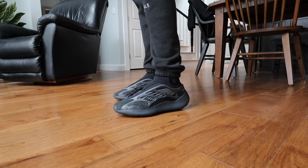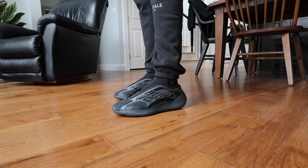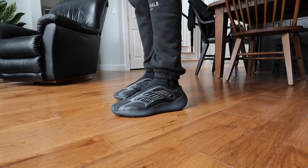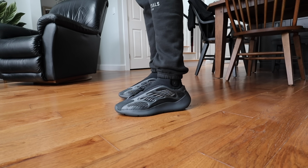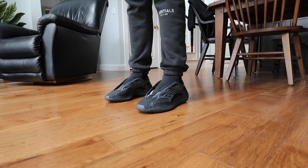This shoe is awesome. Everybody was looking forward to it, since the first release of the Azael back in 2019, and they sold out in seconds, so I know everybody was excited about the next colorway. And then once they announced it being a triple black Yeezy, whew, it's just something about black Yeezys that makes everybody go crazy for them. And then just look at this sneaker, man. This sneaker just looks awesome.